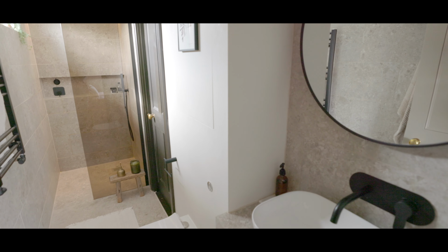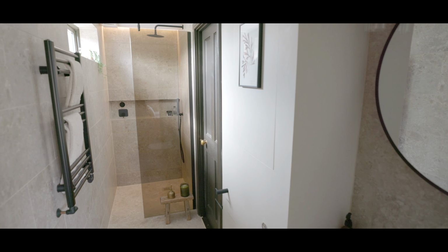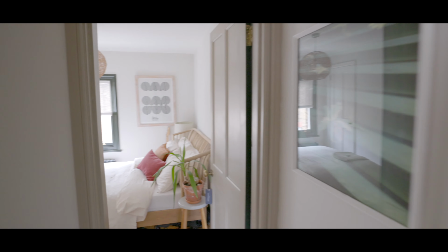The fully tiled Jack and Jill bathroom features a walk-in shower, low-level WC, hand wash basin with mixer tap, heated towel rail and window to the side aspect.